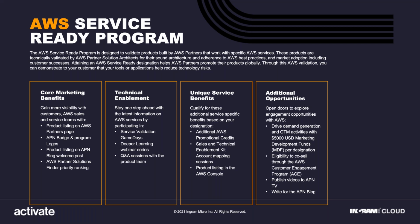The Service Ready program is actually similar to the competency program that I touched on earlier. Effectively, it's designed to validate products built by AWS partners that work with specific AWS services. These products are technically validated by AWS Partner Solution Architects for their sound architecture and adherence to AWS best practices. Attaining an AWS Service Ready designation helps partners promote their products globally. That's really important. If you want to look at scaling into Asia or other markets, the AWS Service Ready certification is a really important one.